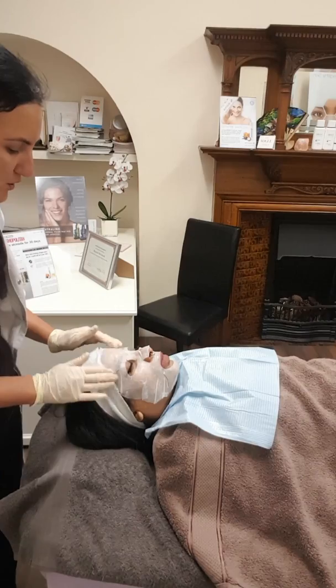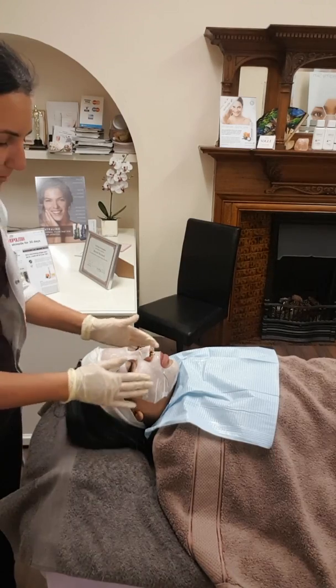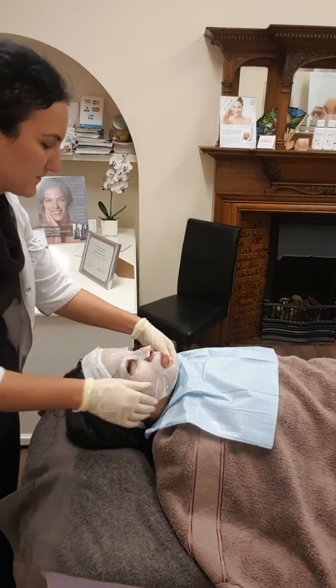They're very, very good, because any alcohol, lots of coffee, tea, all of this dehydrates the skin. So with this, what we want to do is put back the hydration into the skin.